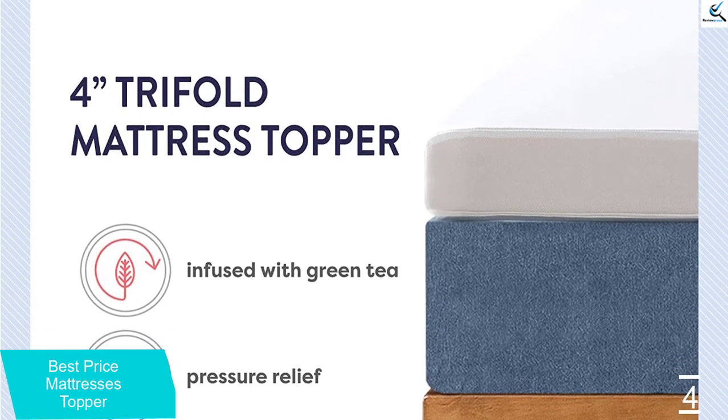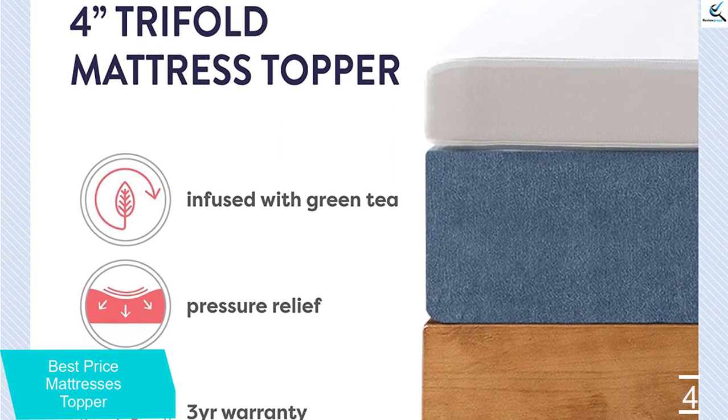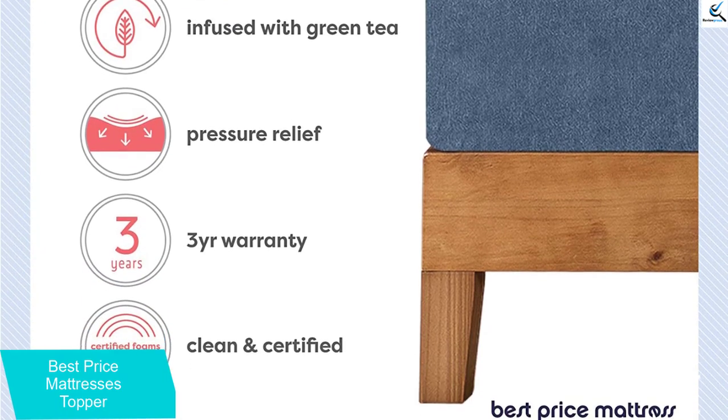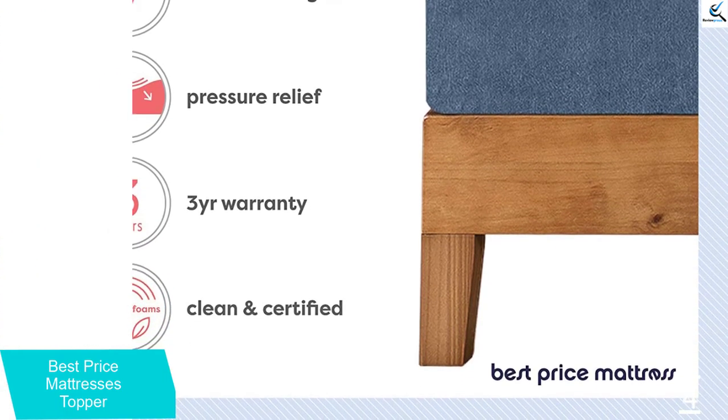It is a perfect sleeping solution for sleepovers, guests, or camping, and it is a must-have for any household. It has high-density foam that will relieve pressure points on your body as you sleep.